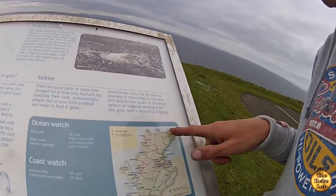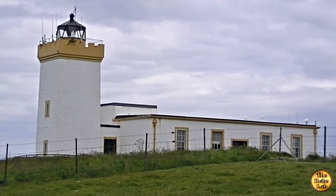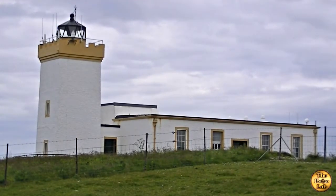Duncansby Head, which is next to John o' Groats. So we're now at the furthest point away from Land's End in mainland Britain. So from here to Land's End is the furthest you can travel on mainland Britain. This is Duncansby Head Lighthouse.